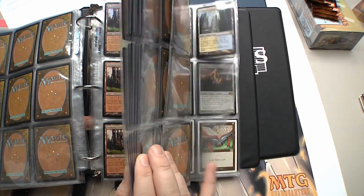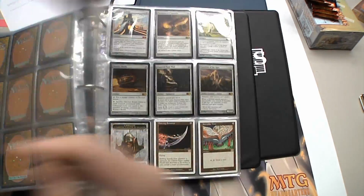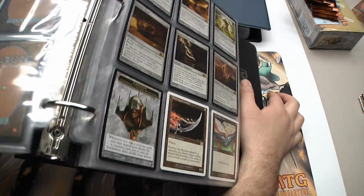All right, trying to complete these. So let's skip over that. Artifacts. Ugh.